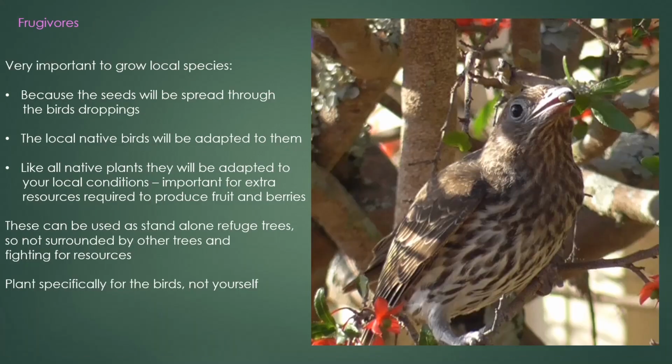Okay, so frugivores. Now this is an important point. It's very important to grow local species because the seeds that these birds eat and excrete are going to get spread throughout the area. So you don't want to be spreading weed species, basically. And also, if you're growing locally adapted fruit trees, then the local native birds, of course, are going to be adapted to them already. Like all native plants, they will be adapted to your local conditions.